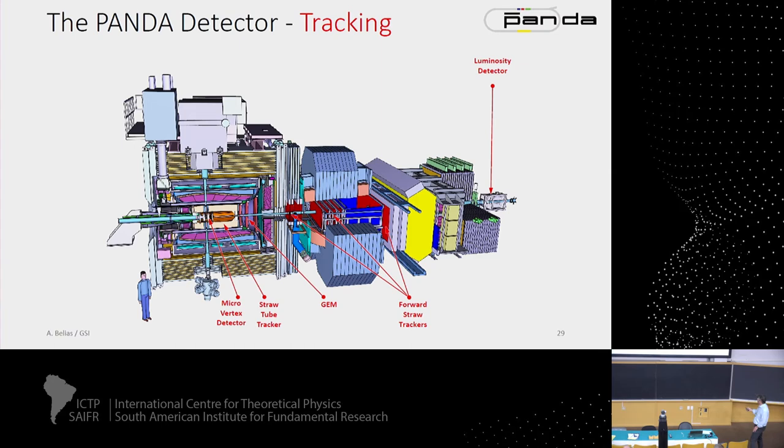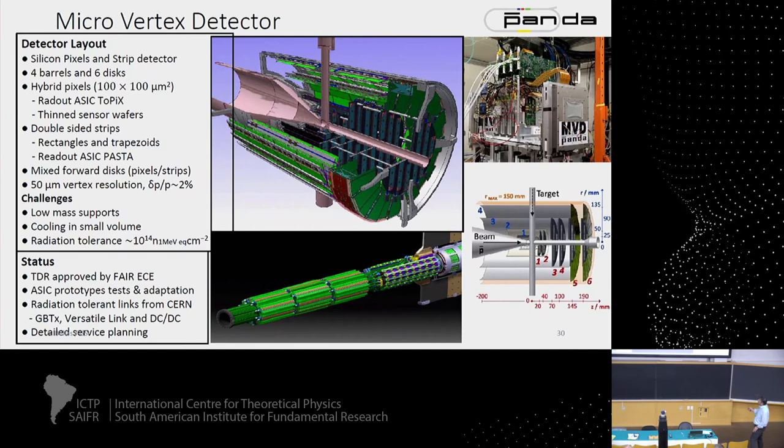So the microvertex detector is based on silicon pixels and strip detectors. It has a geometry around the interaction point of several barrels, 4 barrels and 6 disks. Here you see the arrangement, and the size of it is really a small detector. As you can see, it's about 13.5 centimeters radius here, and 20 centimeters. So it's really a small and compact device. And of course, it has the pixels and silicon strips, which are read out with ASICs, one being the ToPix ASIC designed by the Torino colleagues, and the other one, for double-sided strips, a readout ASIC, PASTA.